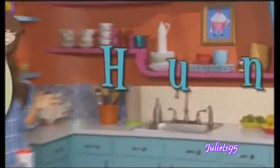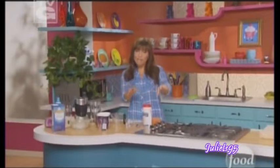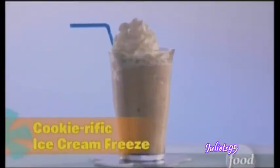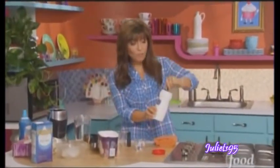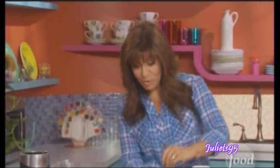It's all about ice cream here today, and right now I'm going to make one of my favorite ice cream-like shakes. It's called a Cookie-rific ice cream freeze, and it's a little bit like a cookies and cream shake. And I'm starting off with this, oh, this smells great, sugar-free French vanilla powdered creamer, which I like to use to make things creamy and vanilla-y. It adds a little sweetness too.